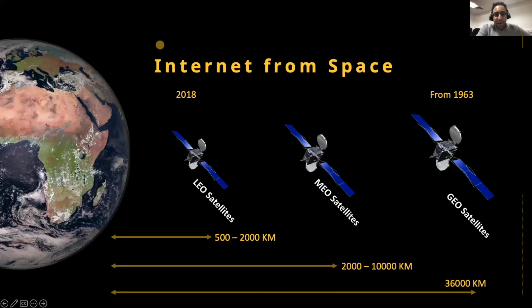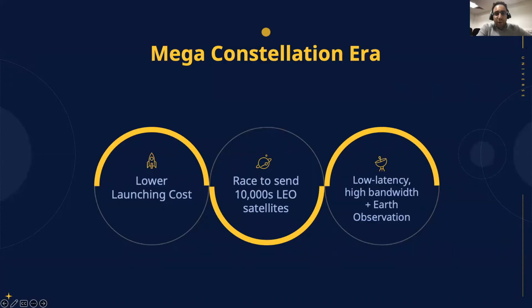Four or five years back, we started to see plans that will significantly change the internet infrastructure in space. Several competitors are working on sending thousands of small satellites to low Earth orbit, forming what they call mega-constellations, and blanketing the entire Earth with low latency internet services. Motivated by the cost reduction in satellite component manufacturing and the lower launching cost, the race to send tens of thousands of these LEO satellites has already started.